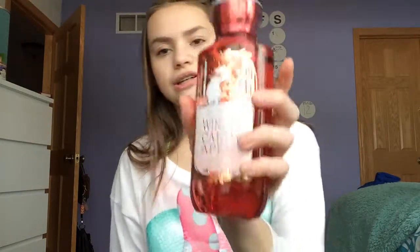So then I also got the Winter Candy Apple Shower Gel. So I am stocked up for sure. I think I could have gotten one more body lotion, but that's okay. Because I got 3 body gels. Oh, they sent me this.